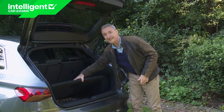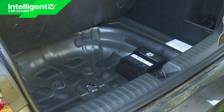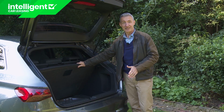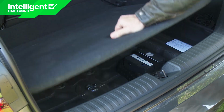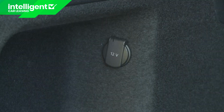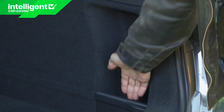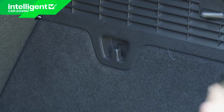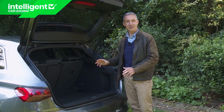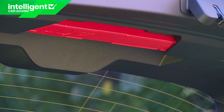Disappointingly, beneath it, Audi no longer provides a proper space-saver spare wheel unless you pay extra for that. That's just one of those awful fiddly tyre repair kits instead. You have to pay extra for this 12-volt port and for the stowage net too. They're part of that storage pack we mentioned earlier. There are these 2 useful compartments on either side of the load space, and you do get a couple of bag hooks, plus nice touches like the way that the warning triangle is built into the inside of the tailgate.